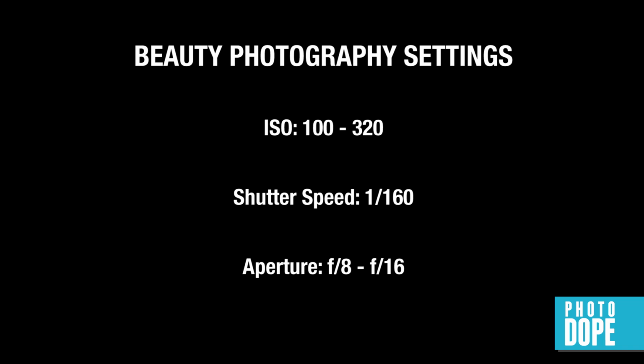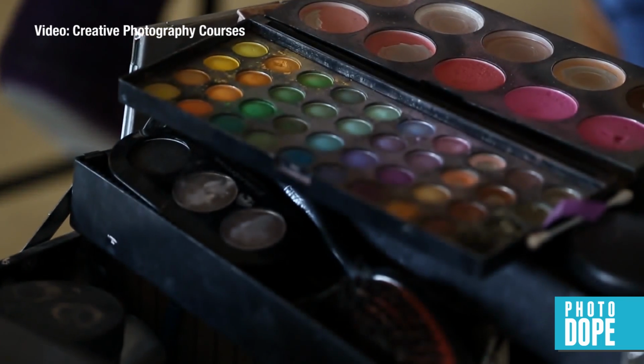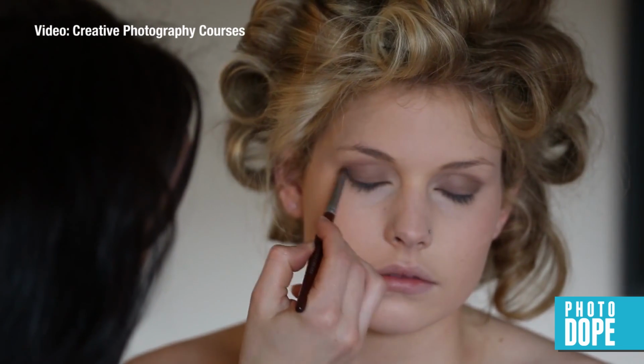As far as camera settings go, I recommend an ISO around 100 to 320, shutter speed around 1/60th of a second or below sync speed, and an aperture of f/8 to f/16. As far as focusing goes, focus on the eye closest to the camera. Put that all together with some good glass, some good light, and you'll be sure to get an image that's tack sharp and beautiful. Oh, and beauty photography is all about the makeup, so find yourself a talented makeup artist and a model, and try this out for yourself.